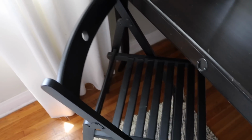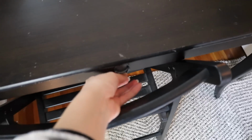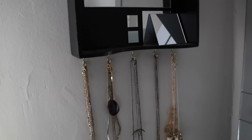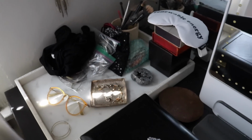I have this cheap, inexpensive IKEA chair. I hate it because it has a back on it and the chair won't fully go underneath the vanity. Every time I want to open the drawer, I have to pull the chair out. And also I just have all of this random stuff that I've never touched. I don't even know what those necklaces are. I haven't used those necklaces in forever, so I might be putting them on Poshmark or something. Overall, it's just not good. It's not good, guys. It needs some fixing.